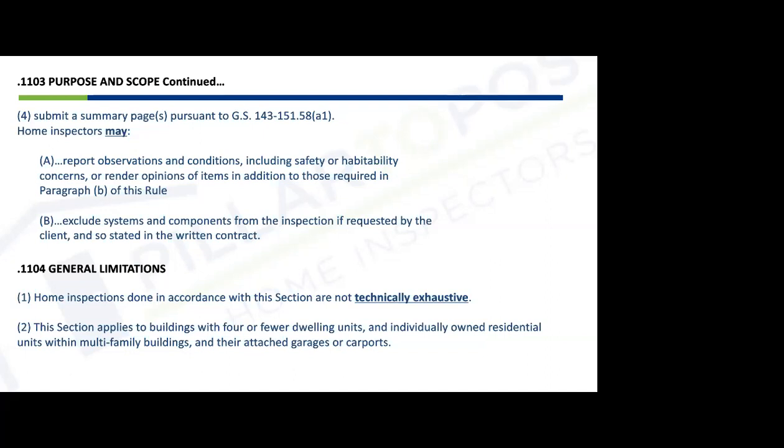See, I don't know where a good spot to be is. So here's another one. As far as general limitations are concerned, and this is going to apply to your investor clients as well. Buildings with 4 or fewer dwelling units and individually owned residential units within multifamily buildings and their attached garages or carports. So under one inspection contract, I can only inspect 4 doors. As long as that building, that roof, is not over more than 4 doors.